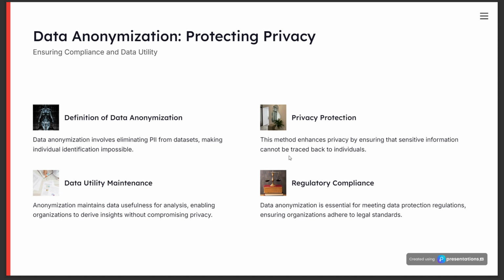This method enhances privacy by ensuring that sensitive information cannot be tracked back to individuals. Because using this personally identifiable information, a person can track you and can even steal your sensitive information. Hence, to prevent that, it's very important to have data anonymization so that the identity remains anonymous.